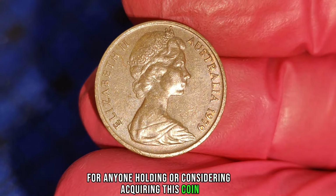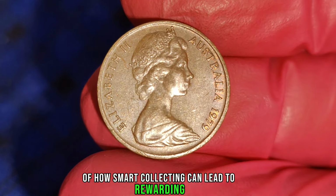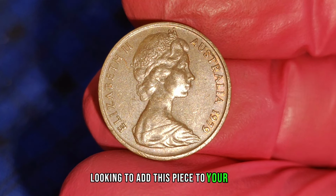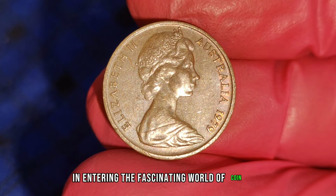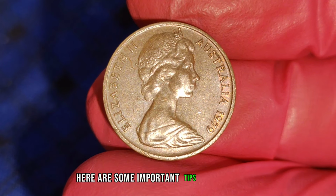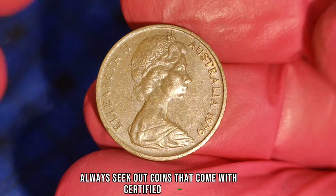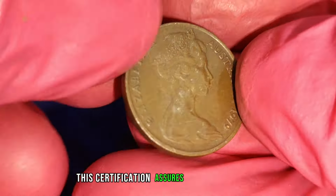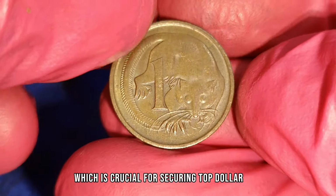For anyone holding or considering acquiring this coin, it is a shining example of how smart collecting can lead to rewarding financial returns. If you are a collector looking to add this piece to your collection, or someone interested in entering the fascinating world of coin collecting, here are some important tips to keep in mind. First, always seek out coins that come with certified grading from reputable organizations. This certification assures authenticity and condition, which is crucial for securing top dollar value.